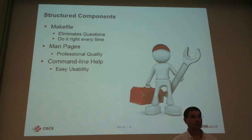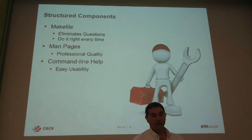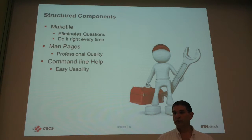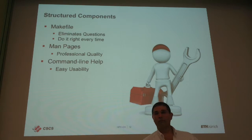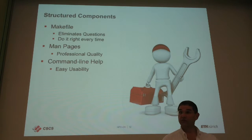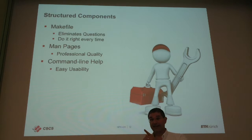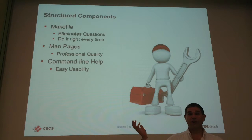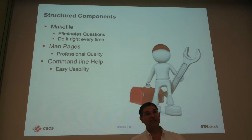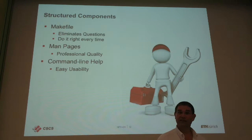Command line help. So I once used a utility written by someone that took 24 different options. No man page, no command line help. This was an executable and we could not find the source code, because that person left. So how did I figure out how to use it? I had to dump the executable and actually pick out all the options and figure out what it did.